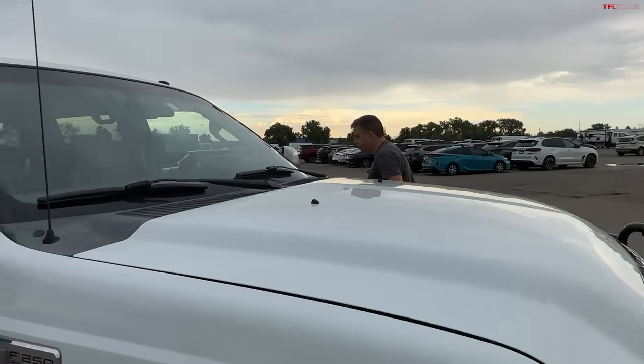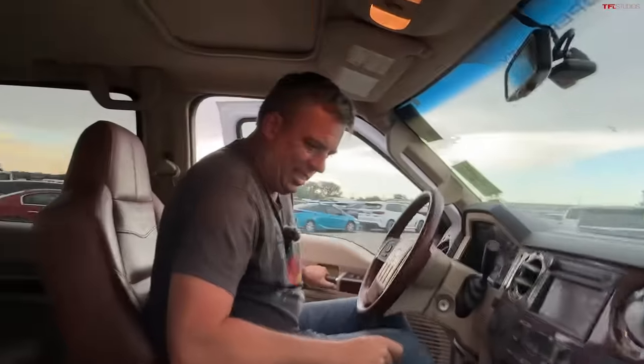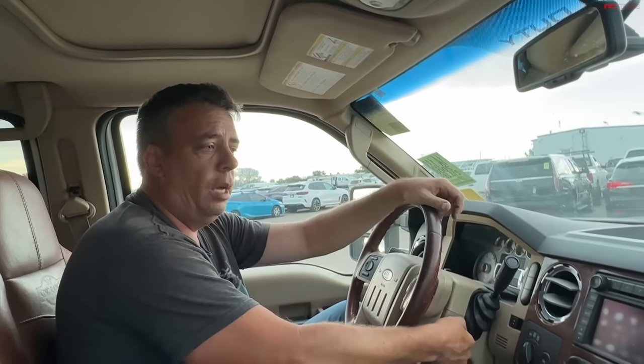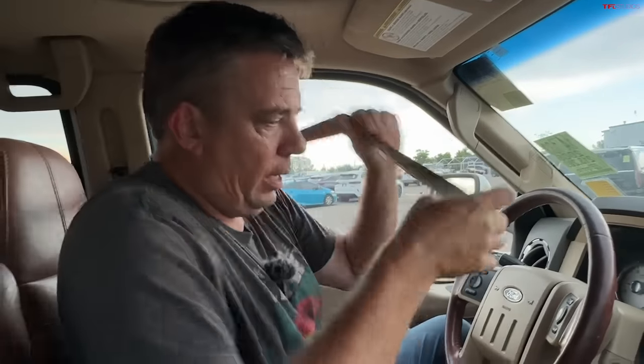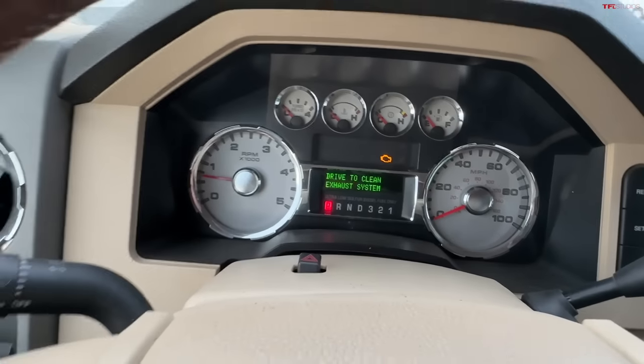Let's jump in. Yeah, and they made it just like this from 2008 to 2010. From what I'm seeing, it looks like maybe in 2011 they got a little better. Yeah, so the 6.7 came out, the early 6.7s. Okay, so they just got rid of the engine entirely? They redesigned it, yes. Okay. Let me buckle up first and then you buckle up. They redesigned it, but also the latest generation of the 6.7 Power Stroke is amazing.